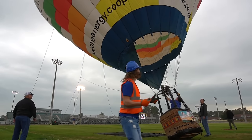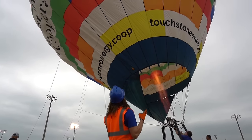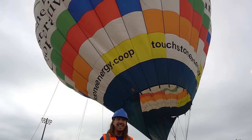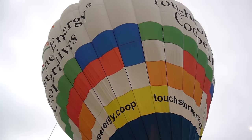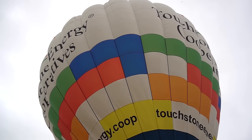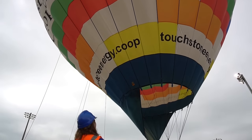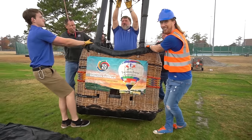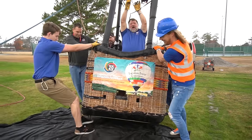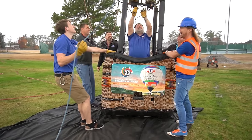Oh wow, check it out. The balloon is up. That's humongous. Oh wow, isn't this awesome? Oh yeah, we're gonna have so much fun flying in this today. Wow, this is great. Hey, thanks Hal, you're doing a good job. Right, no muscles required, right?